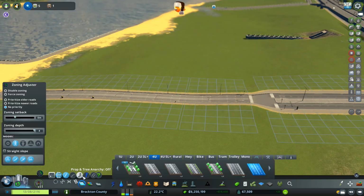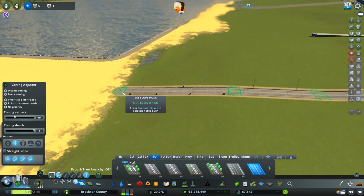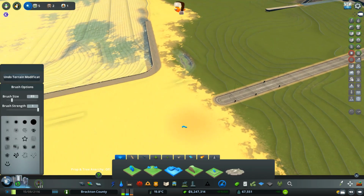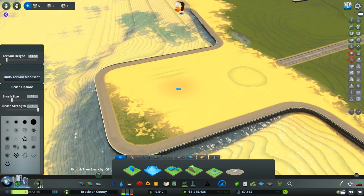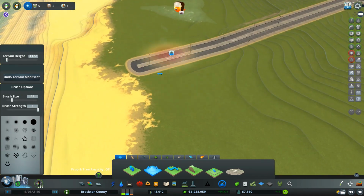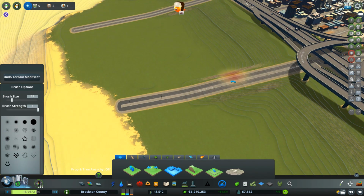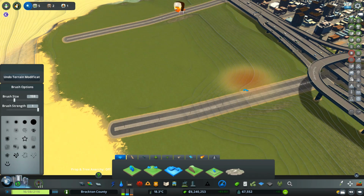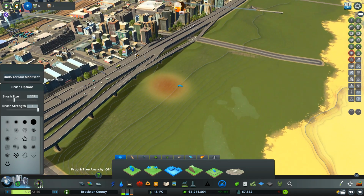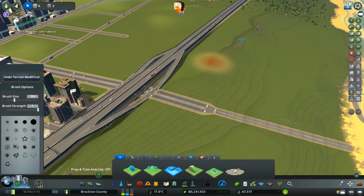And then we'll do another slope. Oops, wrong thing. Down to here. Let's check our grade. Yeah, that was right at the end. Perfect. Alright. So now let's grab our smoothing tool and try to blend it into the hillside a bit more. It'll be better for development later on. And we'll definitely need to do a couple more passes, probably.